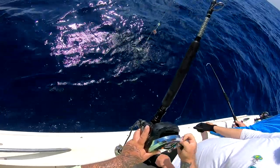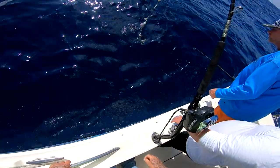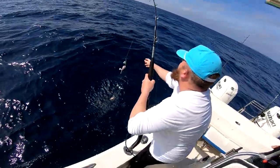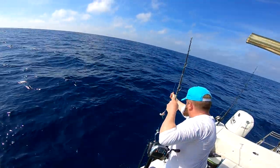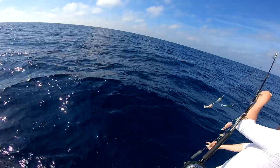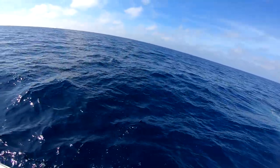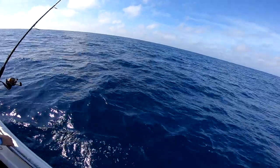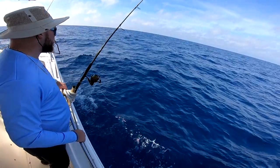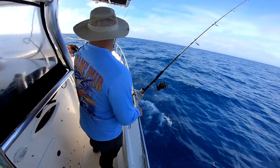Oh, shit. Damn it. When he stopped, he came off. Did he? Watch for him. Yeah, we're up. There he is. He floated up. Oh, we get a second chance at him. That's a big fish. As we were reeling him up and I stopped, it came off. Luckily, he floated back up. That's like a tile. That's a big tile. Big tile. Oh, man.